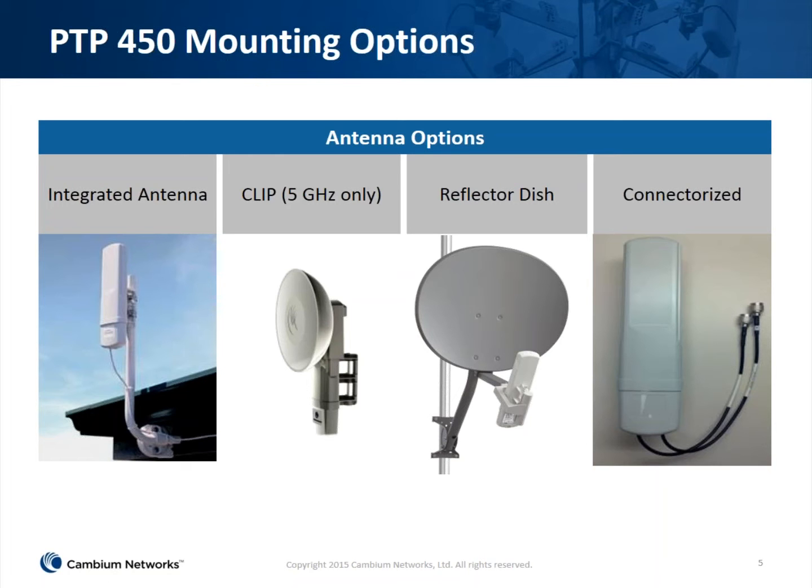And then if I want a little bit additional gain, I can go with the reflector dish, which you can see is the next column over, and provides even more gain, even more distance. And then for the most link budget, we offer the connectorized version, which you can see there's two N-type cables, and those can be routed over to a 2-foot, 3-foot, even 4-foot dish to provide even more link budget.